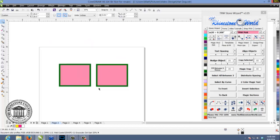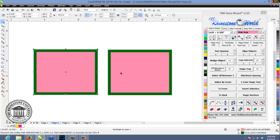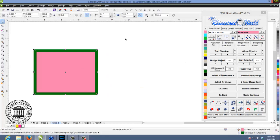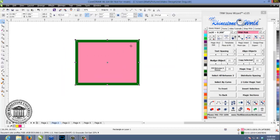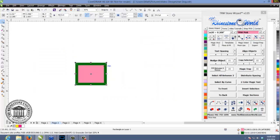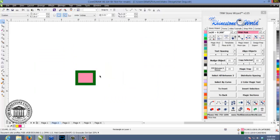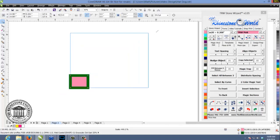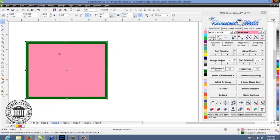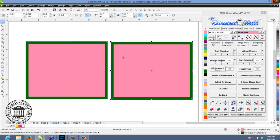All right, now also, I'm going to show you the difference of a couple things here. So watch this. I have this clicked. Again, I hit F12 to get to my outline pen tool. All right. Now, see the behind fill and scale with object? Well, I don't have either of those selected right now. So watch the difference. If I take this square right here and I shrink it, see how that green is always staying that same size. So the green's huge right now, that outline, where if I drag it out here, it's always going to stay that same size.